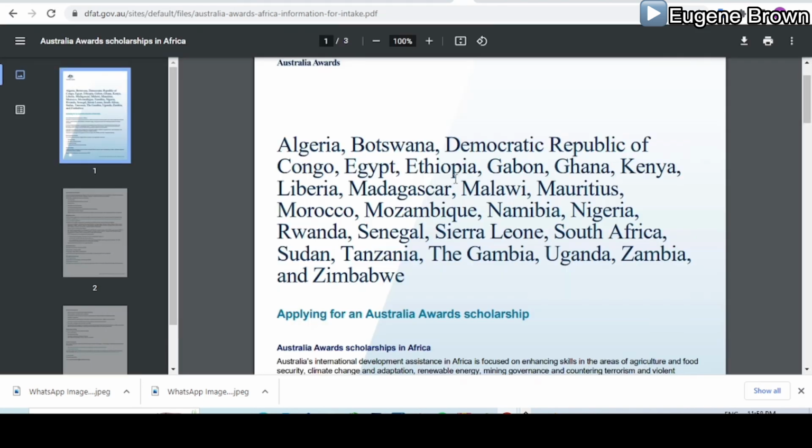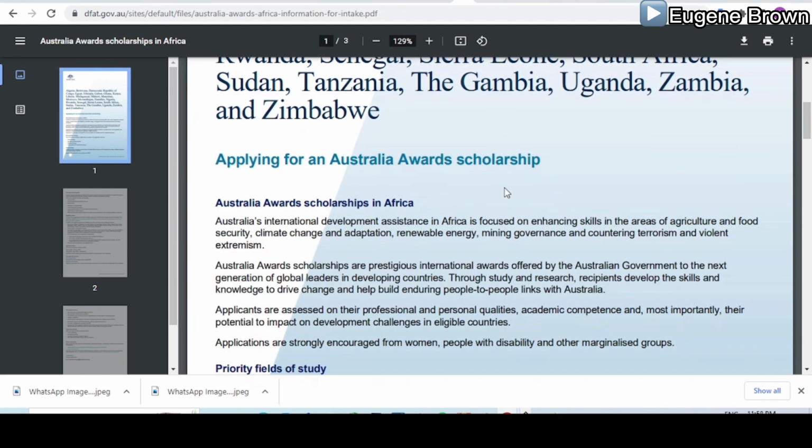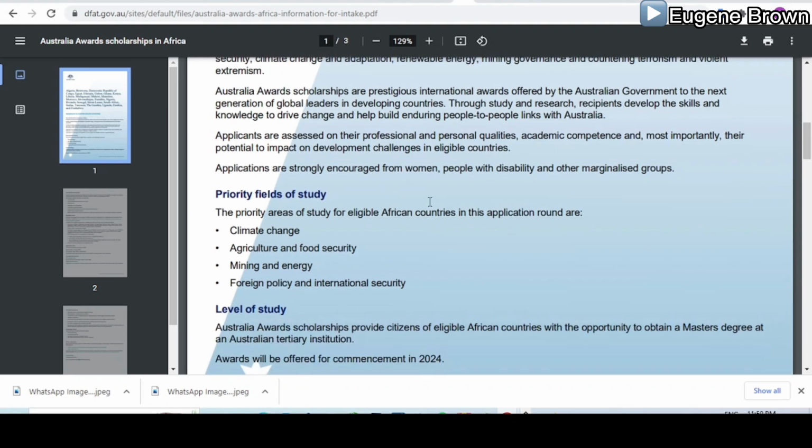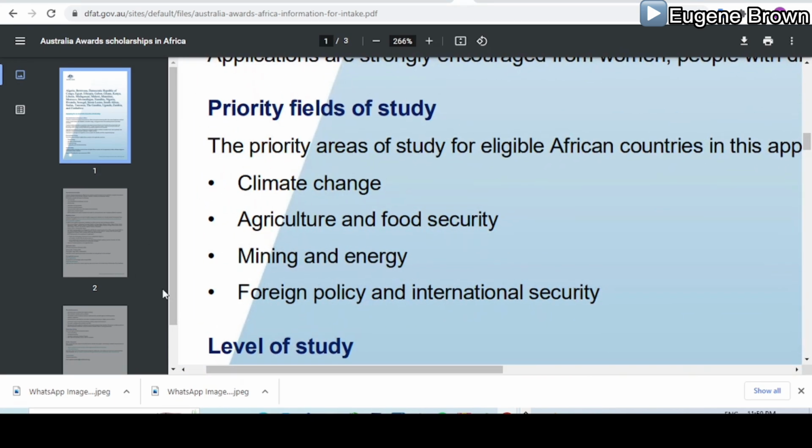The PDF has opened into this page, and on this page you can find all the information about how to apply if you are from Africa. If you come down on this page, you are going to find the priority field of study. So these are the study areas: climate change, agriculture and food security, mining and energy, foreign policy, and international security. These are the study areas or the priority areas. So if you are from this field or related, then you are strongly advised to apply to this scholarship.